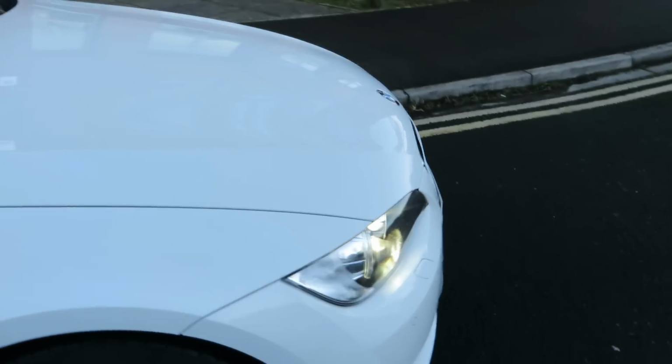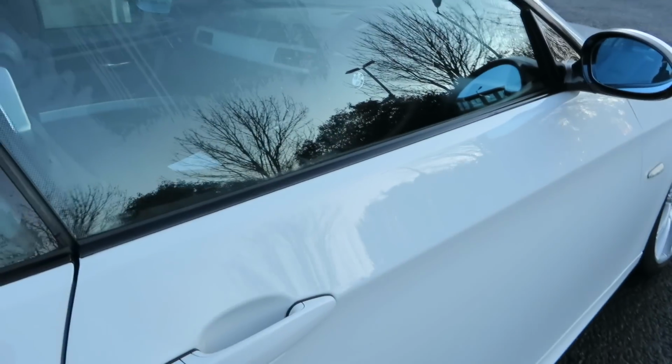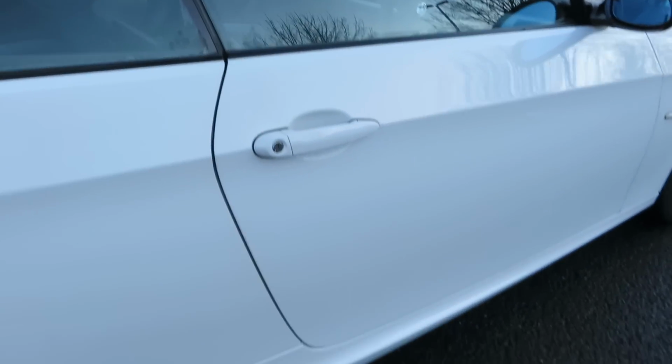The front wing, that's in good order. The alloy requires a refurb. We have got 5 mil on that front tyre. If you look at the wing mirror, it just needs a polish. If you go down the side of the car, polish behind the handles and door edge to the chin.